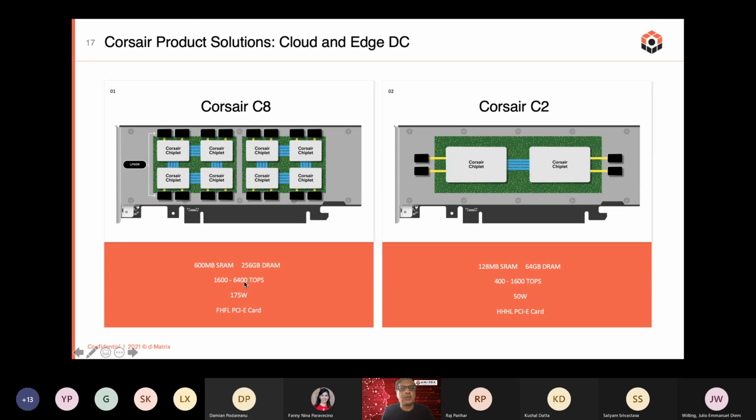Because of that, we are able to deliver 6.4 petaops on a single PCIe card at 175 watts. So about an order of magnitude better than what is out there today.